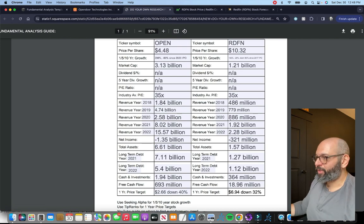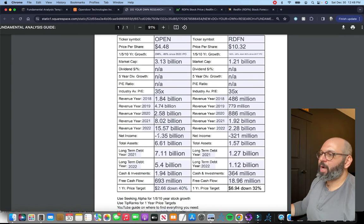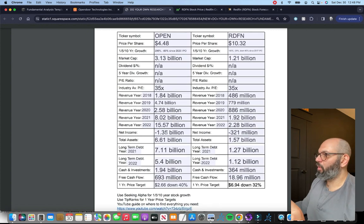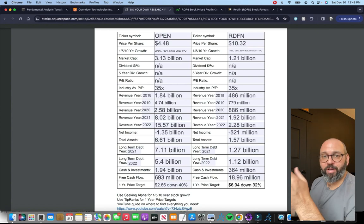So interesting. Net income, however, is not great for either of these companies. They're not holding on to their money. Net income for OpenDoor was 1.35 billion negative. And for Redfin, it was negative 321 million. Now, this is the thing we wanted to look at that I didn't fit into this template here.